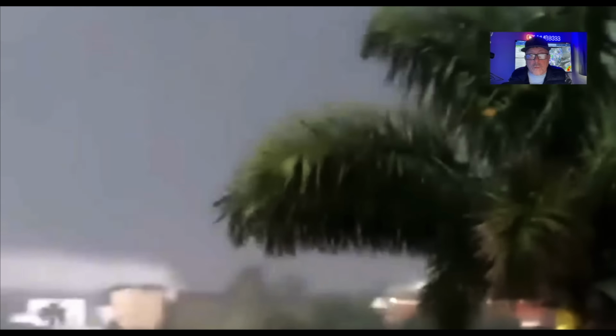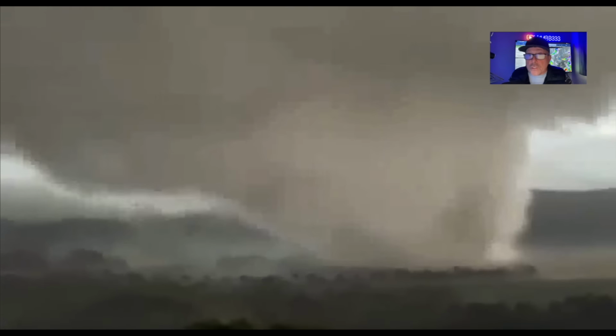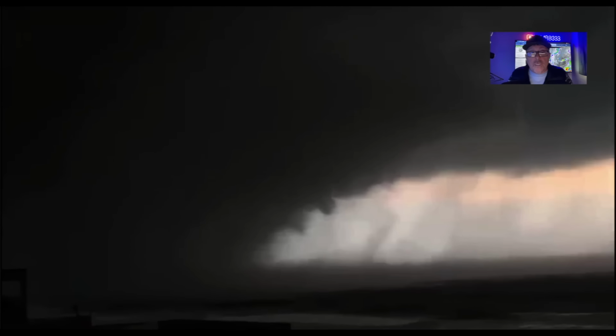I don't know if you can see it. Wow. And it's a hailstone. Large hail, very large tornado. I don't know that I've ever seen a tornado in this part of the world. At least I've never seen any video footage of one. Look at that thing. It looks like a big, large wedge.